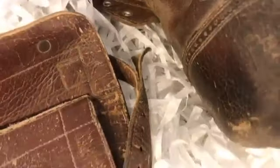I'm sure he's using or wearing these boots. So we keep these in this box here. It's an archival grade acid-free box. Usually they're wrapped up with this tissue paper, which is also acid-free, all archival quality.